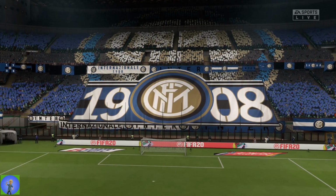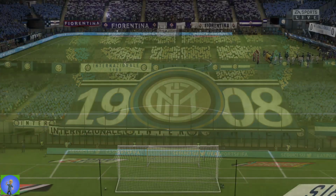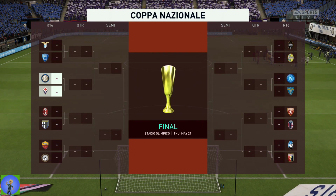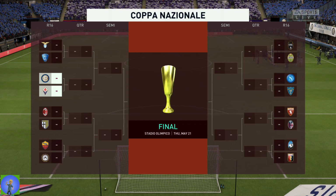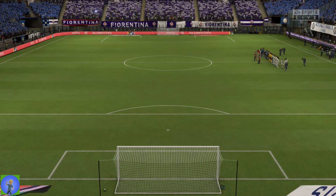It's Inter against Fiorentina. Yeah, starting to get towards the business end of this competition now, and cup matches are always, they always have a different flavour to league contests, so I'm expecting a really good match here.